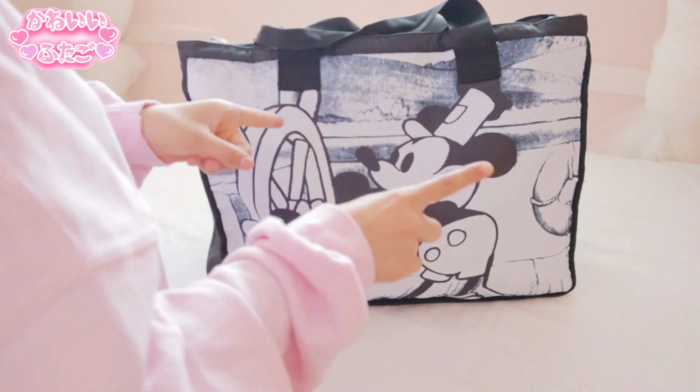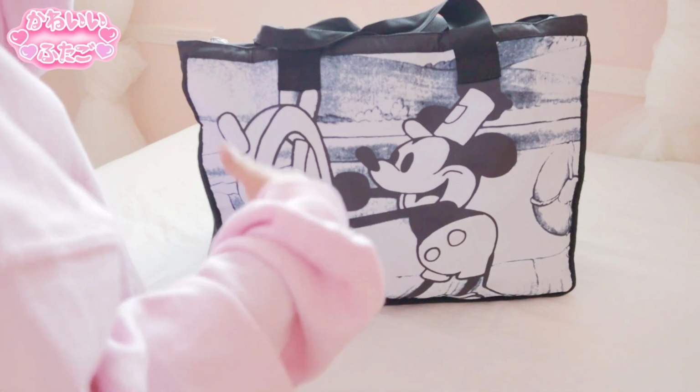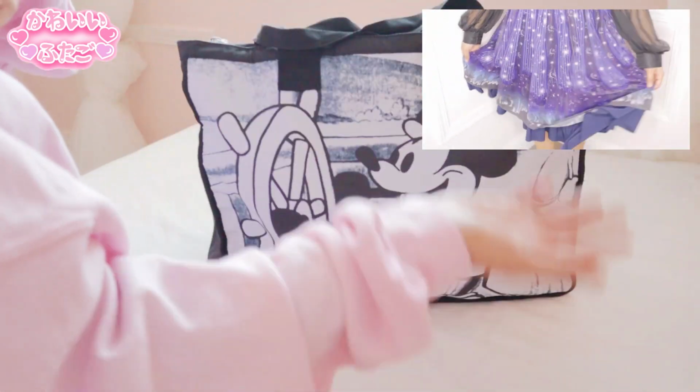I do want to show you guys, I have a cute dress that's very witchy inspired. It's kind of like a Lolita dress, and it has purples and it's black, and I feel like I might insert an image of the dress right here.